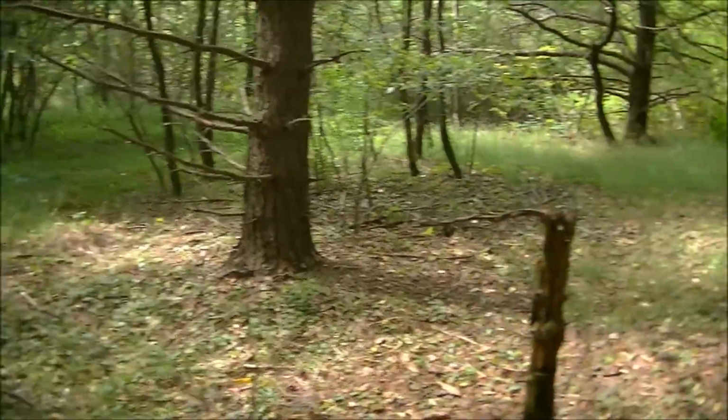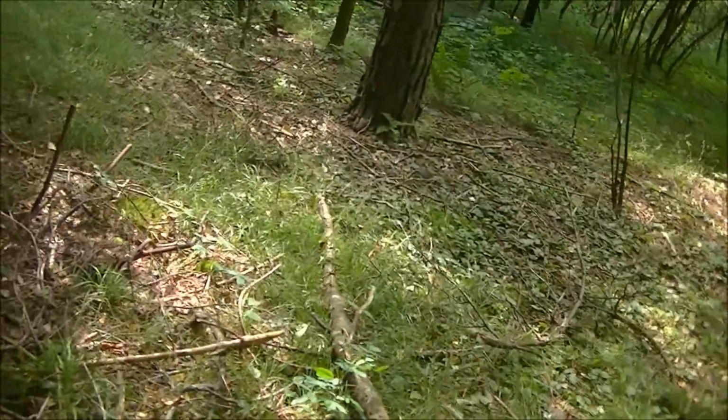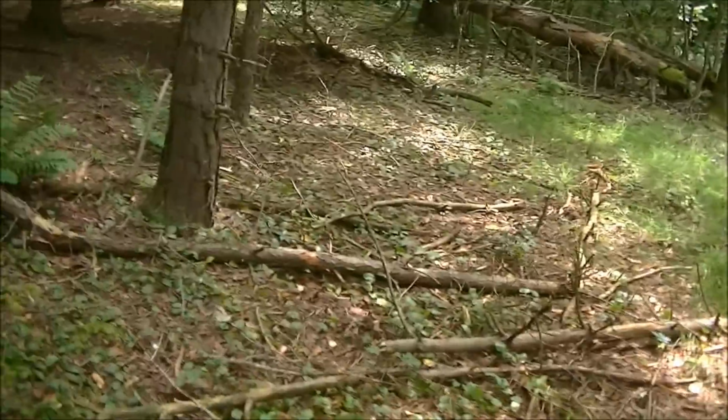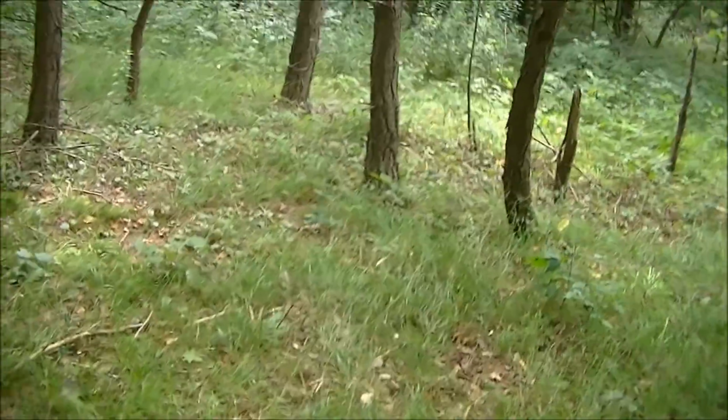Huh. A little bit of a clearing here right on the edge. There's a bucket over there. Yeah, we'll poke around here a little bit, see if we can find anything. The stream's just right there, kind of working it as close as I can. It's really grown in as I started walking down.